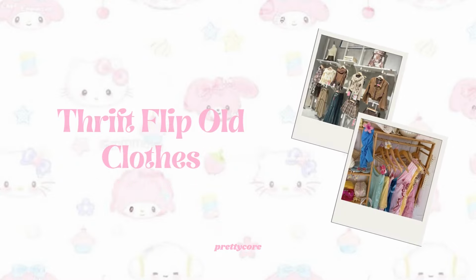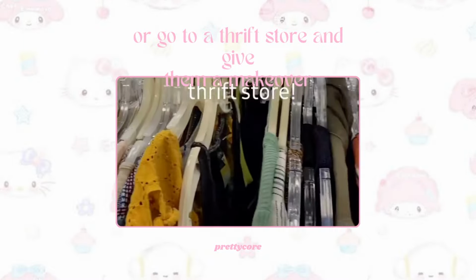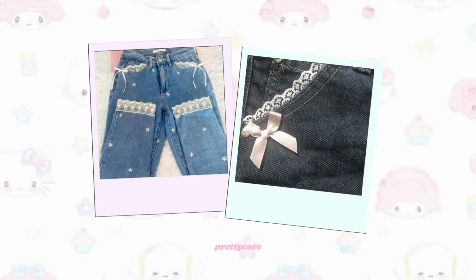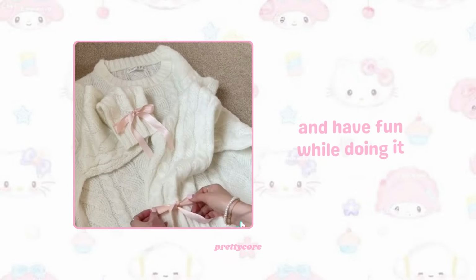Thrift flip old clothes. Find some old clothes from your closet or go to a thrift store and give them a makeover. Turn oversized t-shirts into crop tops, add lace to jeans, or paint butterflies on a jacket. You get new outfits and have fun while doing it.